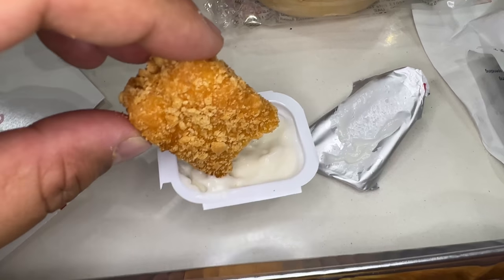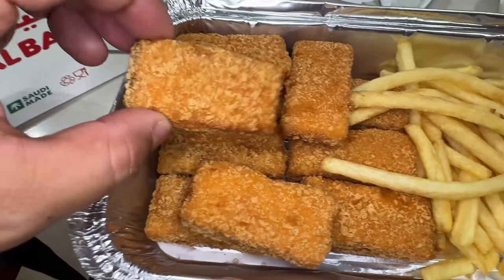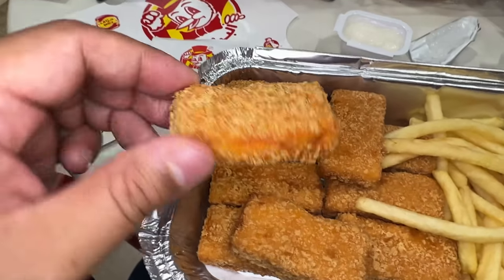That garlic sauce is a game changer. Oh wow. This is a very strong garlic sauce. A little definitely goes a long way with the sauce. That is delicious. This is the spicy version of the nuggets. Get the spicy. Get the spicy. I mean, the regular is good. The spicy will blow you away.